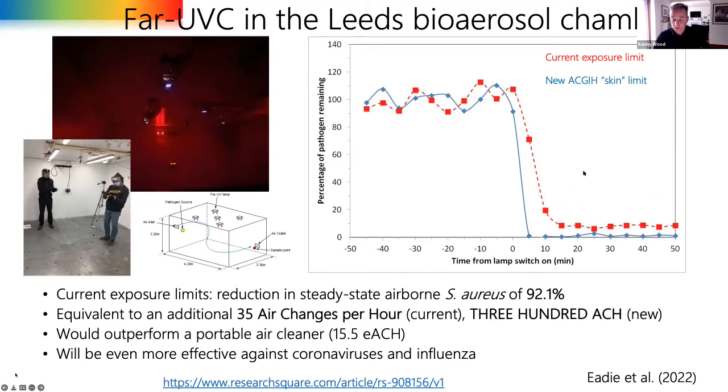We performed the experiments for different intensities of the Far-UVC light: for current exposure limits, or well, these were the limits that were current last summer, and then there are some new limits that have been introduced in the United States. And we also tried the lights at these new higher intensity limits. Remember that we were running the ventilation rate in the bioaerosol chamber at about 3 air changes per hour. The introduction of the Far-UVC lights meant that we had an equivalent air change rate of 35 air changes per hour for the current limit, which I guess is the UK and European limit, but it would go up to over 300 air changes per hour with the new limit.